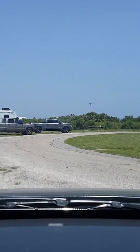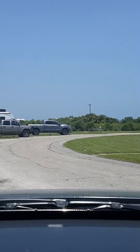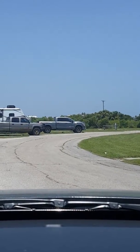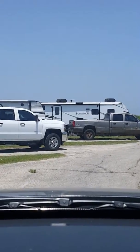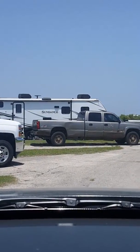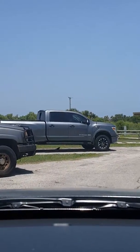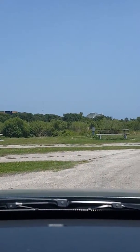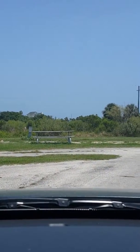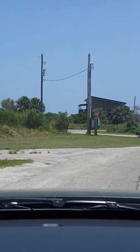Right, leaving site number 61 at this time. None of the sites have shade, but the sites, I think it's 53 all the way up to 65, are all beautiful views of the bay. Once you get to 66, you lose the view of the bay. You just see the brush.